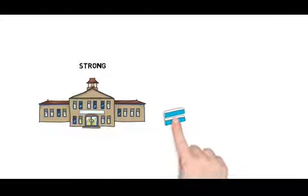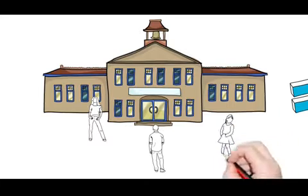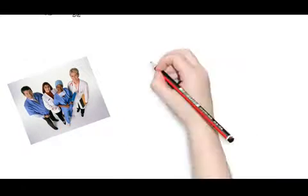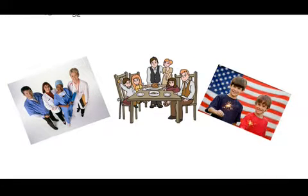Strong schools make strong communities. Most Americans go through the public school system, and we know a good education is essential for getting a decent job, supporting a family, and contributing as a citizen in our democracy.